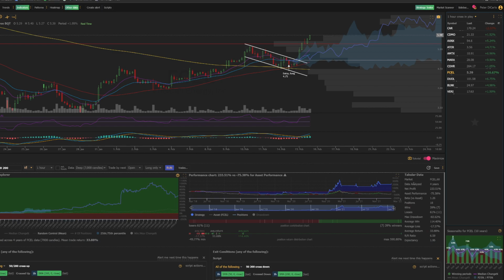So you can see here, data analyzed 4 years. Your net profit by buying every single time we have this entry, every single time the 1 hour 50 crosses through the 200, and selling every single time it crosses down, you would have made 233% returns, and the asset would have actually lost 75%. So if you would have just held Fuel Cell over the past 4 years, you would have lost 75% of your position. But if you bought and sold every single time a golden and a death cross happened, you would have made 233%. So obviously way outpaced what the actual underlying stock did.